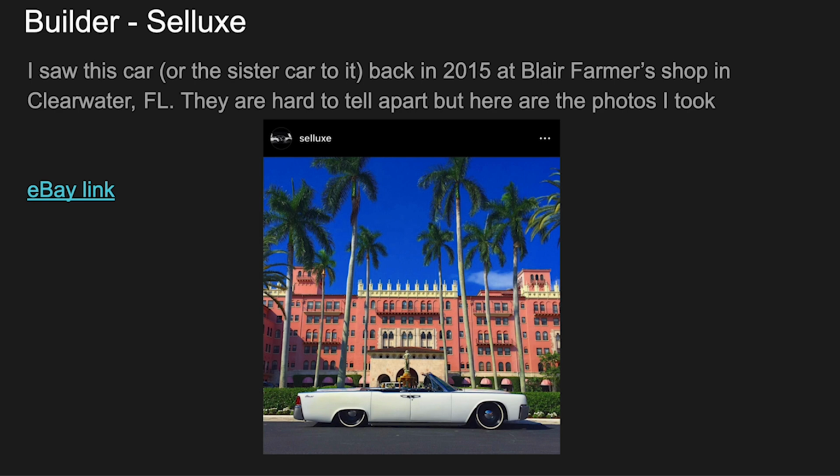Now, this car that you see in the photo that Brian had posted back then, I believe he built two at the same time. So there's a possibility that this is the sister car, or the one that you're seeing right here is the one that's for sale. So we'll get into that. But I saw this car back in December of 2015 at Blair Farmer's shop in Clearwater. So again, they are a bit tough to tell apart.